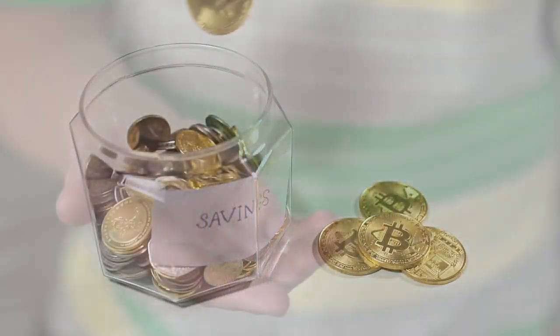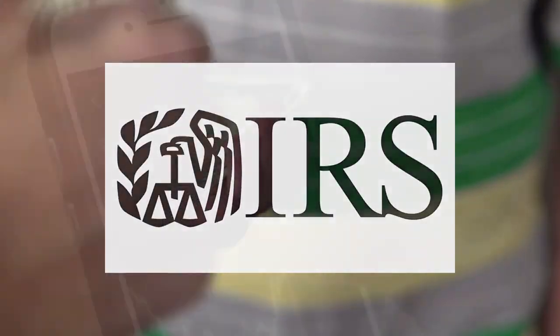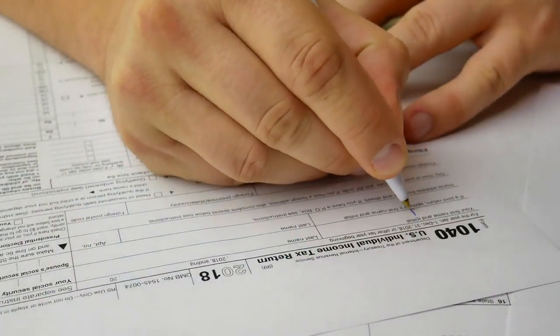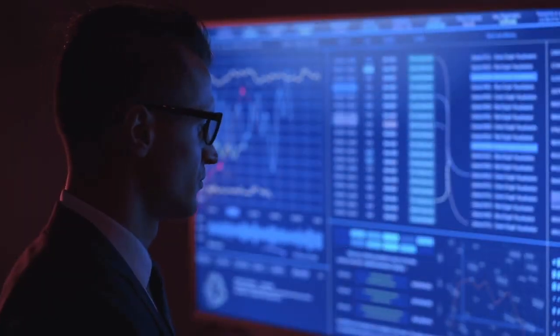But of course, when you make a fortune, the IRS wants a piece of it. If you've bought Bitcoin or any cryptocurrency, you're going to need to file income tax on your earnings or risk being audited by the IRS in the US.